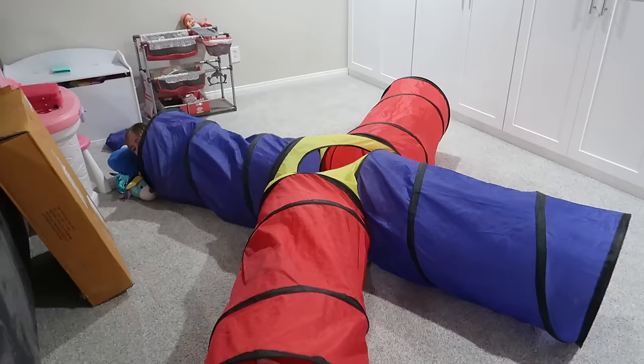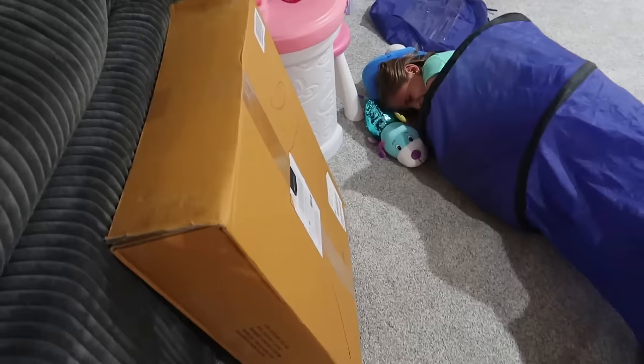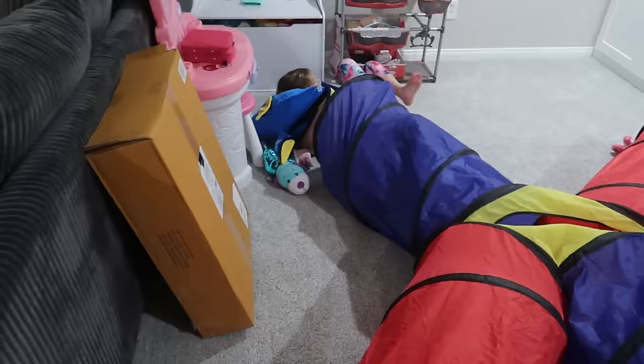Now you have room for the tunnel, huh? Yeah. I don't think I told you guys, but this ugly box is actually a white table so the kids can play Legos on, car games, whatever they want to do, color, whatever. So that'll look nice as well.